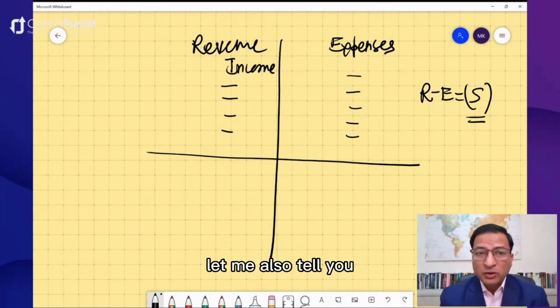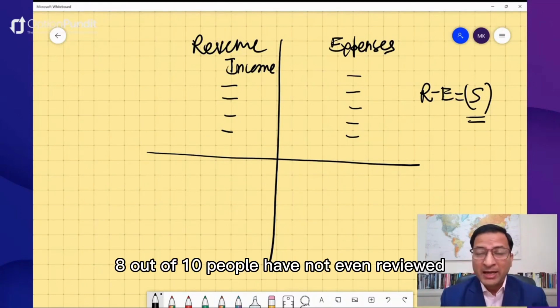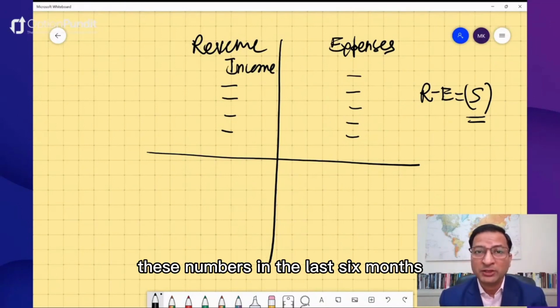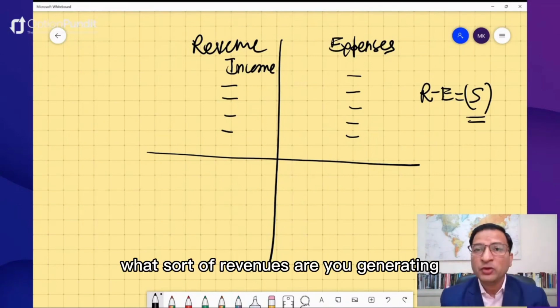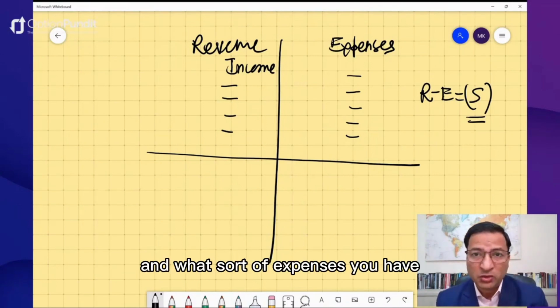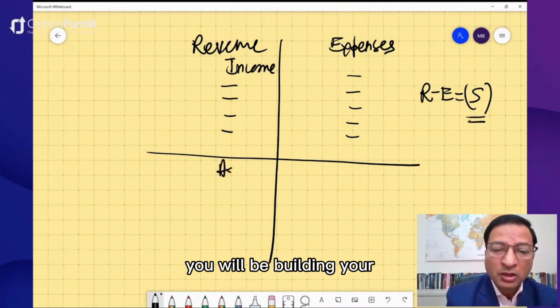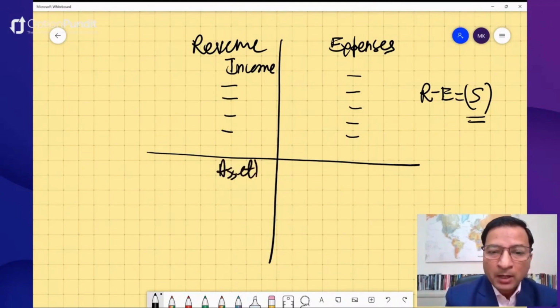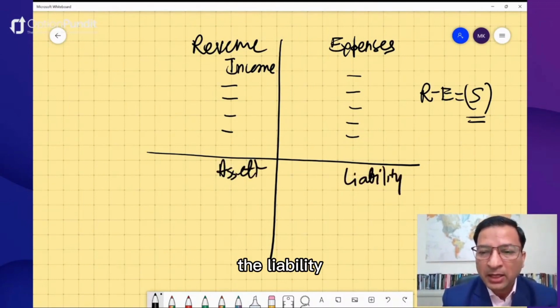And let me also tell you, based upon my experiences and conversations, 8 out of 10, yes, 8 out of 10 people have not even reviewed these numbers in the last 6 months. So it is really, really extremely important to look at what sort of revenues you are generating and what sort of expenses you have, because based upon this itself, you will be building your balance sheet, which consists of assets and liabilities.